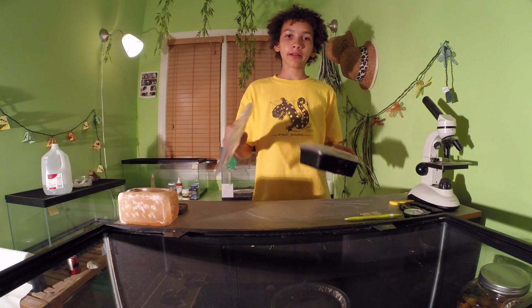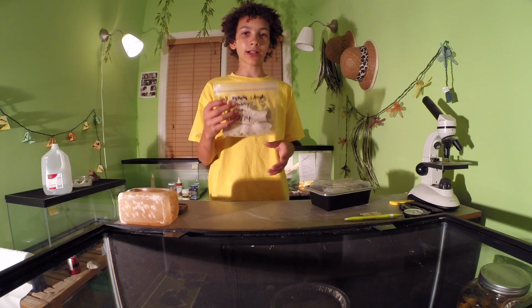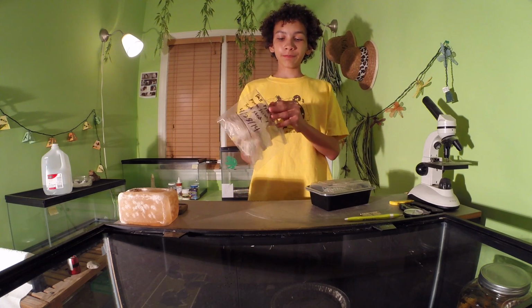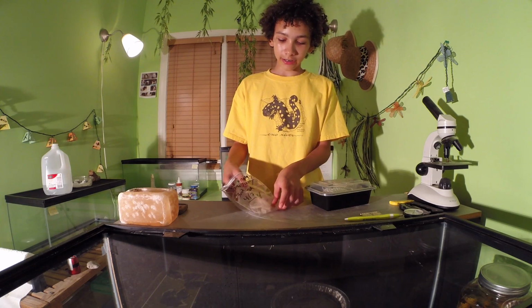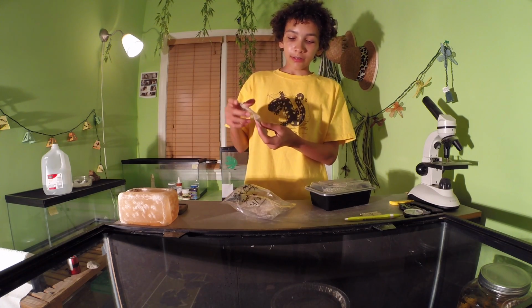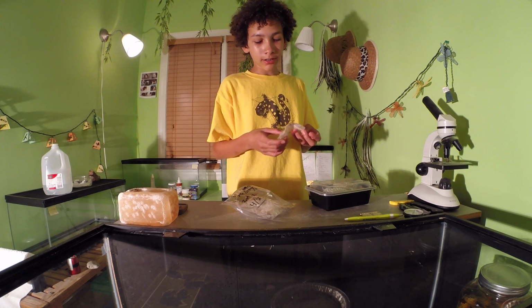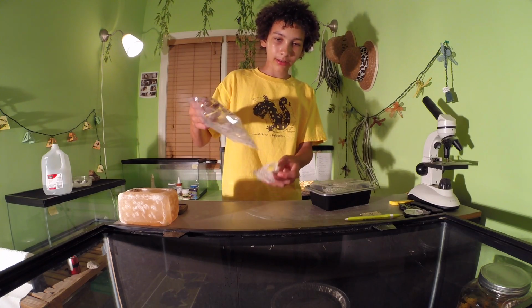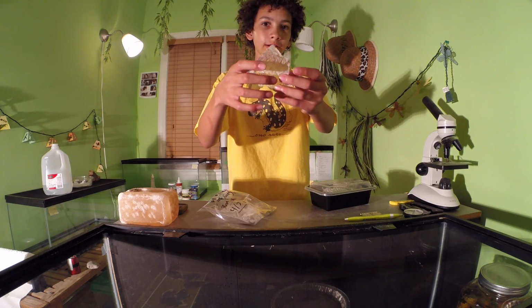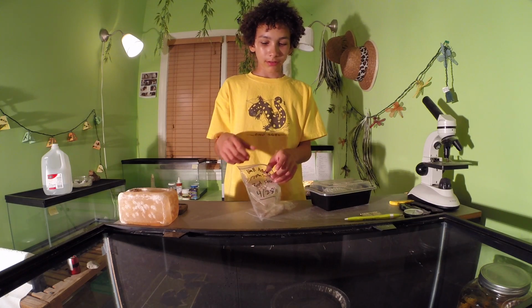Okay, so what I have right here are two different snake sheds. This one right here is from Sunny, my ball python that I just showed you. I like just keeping the sheds because they're really cool looking. As you see, this one's in a lot of pieces. He had a tiny bit of trouble getting this one off, but it all went well. And so this is what it looks like when it comes off. You'll find this in his tank, or the terrarium, whatever you keep them in.